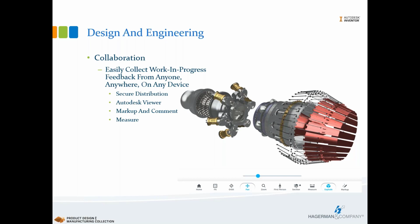They can explode the assembly. They can section the assembly. They can redline it, measure it, mark it up, whatever they want to do. Any changes they make as far as redlining markups are stored in that shared view, and you get to see them on your end as well. So you can communicate and collaborate back and forth there without having to share the CAD model itself. You're just sharing a view of the model.